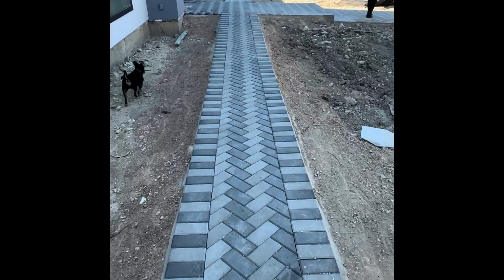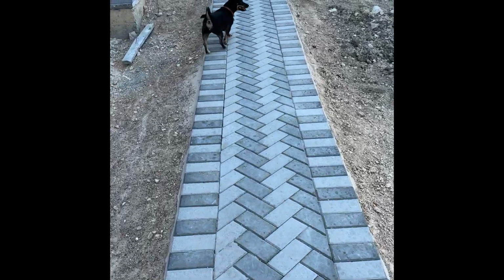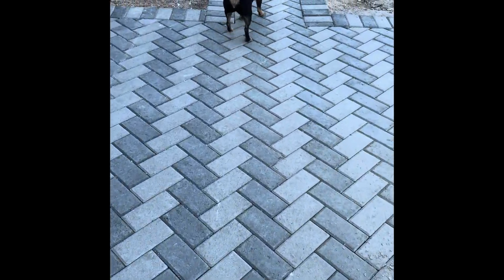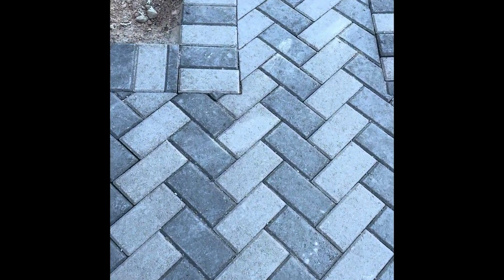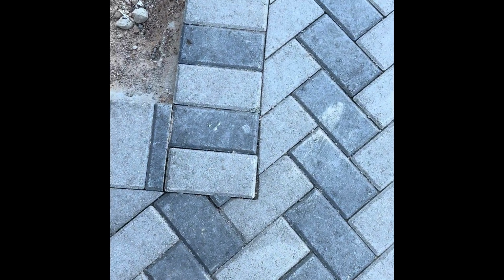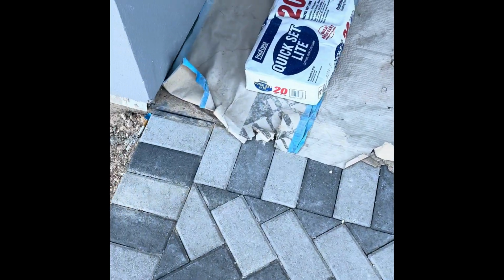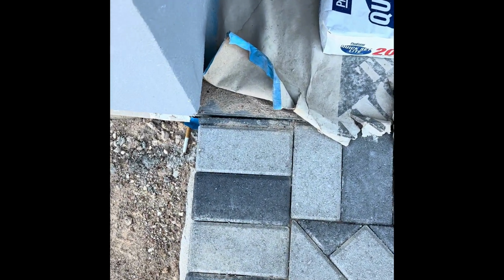My dog just stepped over. But anyways, on to the rest of this. This walkway, just a little more time and the outcome would have been way better. You see how these cuts aren't mitered? I'll show you later on in the video the difference between a mitered cut and then what you have here.